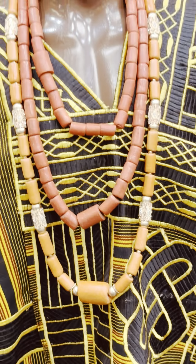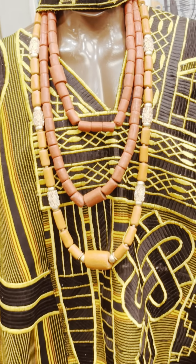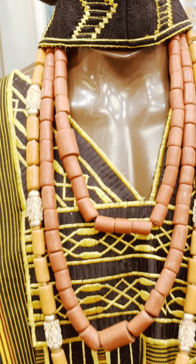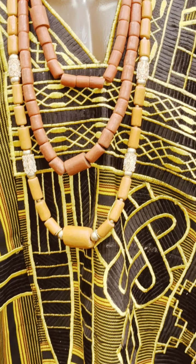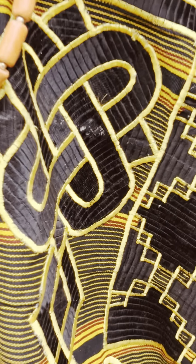And again, here is our Yoruba agbada that the men wear. I put some coral on there because I thought it was appropriate for this garment. Coral is worn by everybody all throughout Africa, but look at these sacred symbols of the Yoruba nation on this garment. Absolutely stunning.